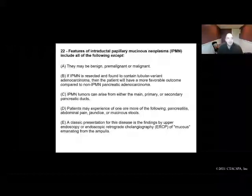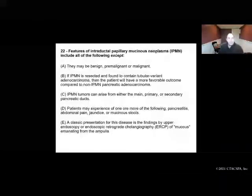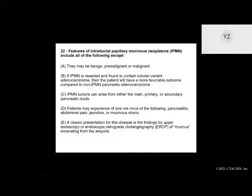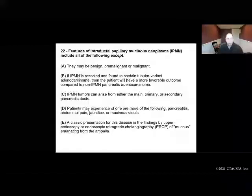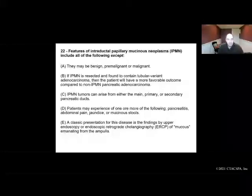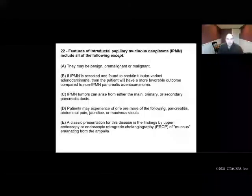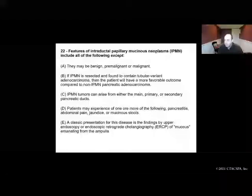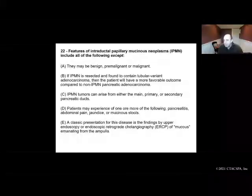IPMN, I see people already answering. They may be benign, premalignant, or malignant. If IPMN is resected and found to contain tubular variant adenocarcinoma, then the patient will have a more favorable outcome compared to non-IPMN adenocarcinoma. IPMN tumors can arise from either the main, primary, secondary ducts. Patients may experience one of the following: pancreatitis, pain, jaundice, mucinous stools. Classic presentation for this disease is the finding by upper endoscopy of mucus emanating from the ampulla. So I see a lot of different answers here. Okay, so we're going to give credit to good old Randy Ryan there, who got it right. The answer is B.